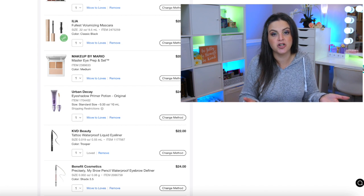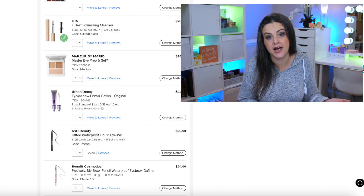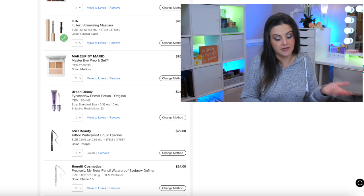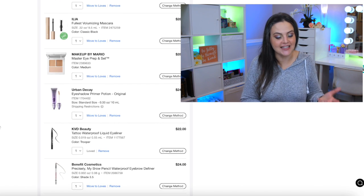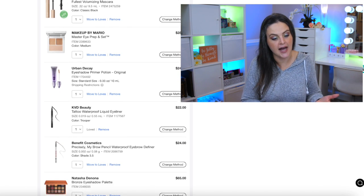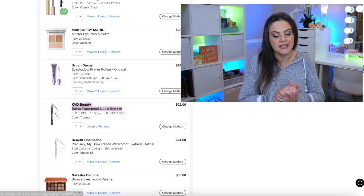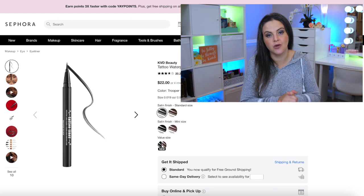So it's really gonna be personal preference there. If I had to choose between the two, I would probably pick the Makeup by Mario. So yeah, that's that. As far as liquid eyeliner, you know I love my liquid eyeliners, absolutely love them. We're gonna go back old school with the KVD Beauty Tattoo Waterproof Liquid Eyeliner.